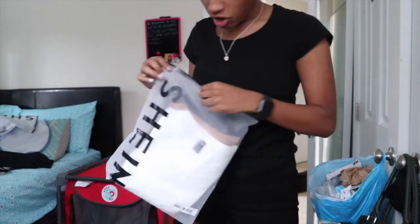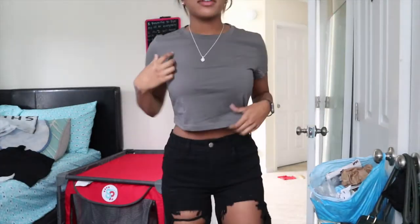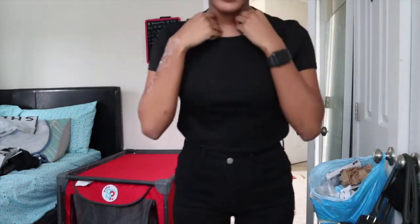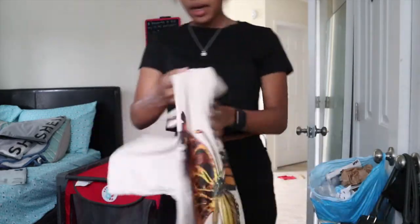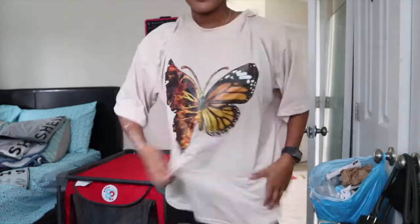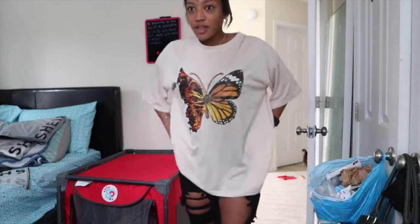I think these are shirts. The first shirt. I'm gonna just sit down and do it. The next shirt, the brown one. Now I have the gray one on. And this is the black one. So I'm about to try on this shirt. It's a butterfly shirt, an oversized t-shirt. Okay, so this is the next shirt. Oh, this is actually kind of cute.